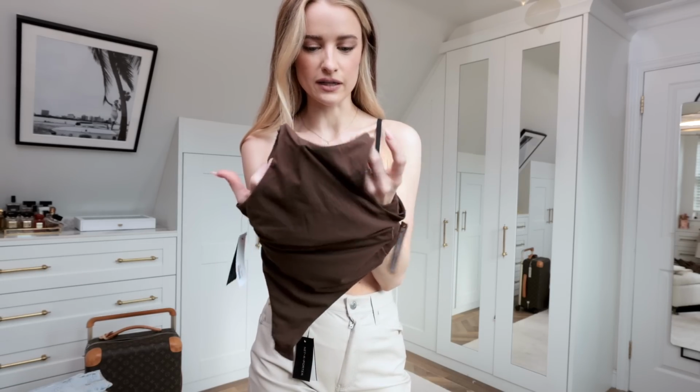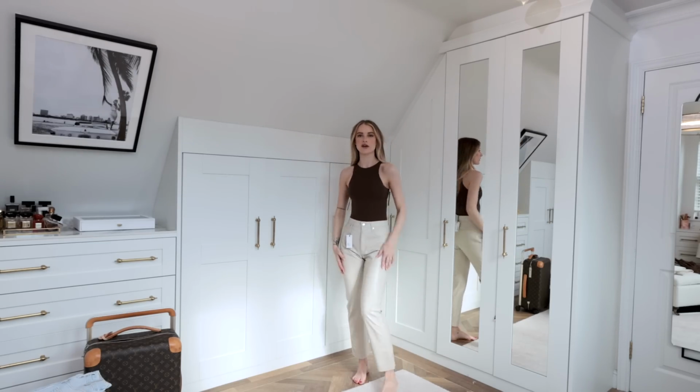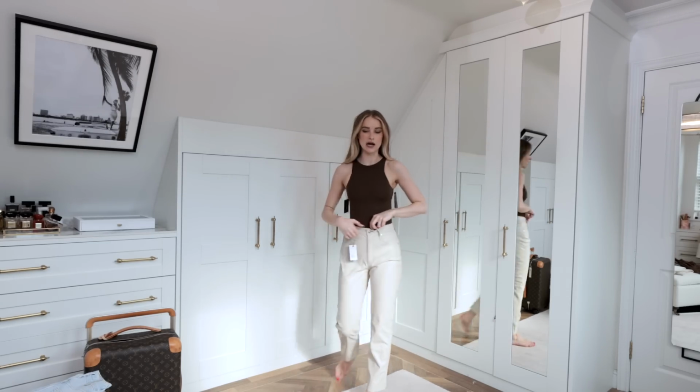This is also a Skims body in the dark chocolate brown. So these come in all different skin tones, from super pale to super dark, but I just really love the idea of having a dark chocolate brown bodysuit. Brown bodysuit and then a pair of faux leather trousers. I already have these in black, they're my absolute favourite, and that's why I thought I'd try them in a cream.